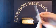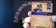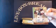And Tandon Doss, rookie auto, numbered 51 out of 499. Eagles rookie Stanley Havili. Another one for you, Jim, numbered 93 out of 499.